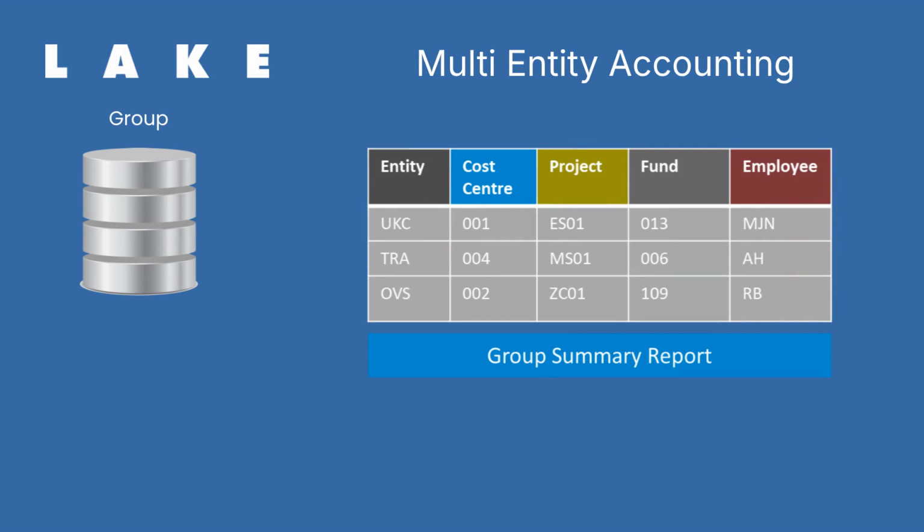The second method to account for multiple entities is to allocate an analysis dimension to hold entity code, and then to mark every transaction with the entity whose books it belongs in. This approach is highly efficient and ideal for groups in which all entities share the same year and chart of accounts.